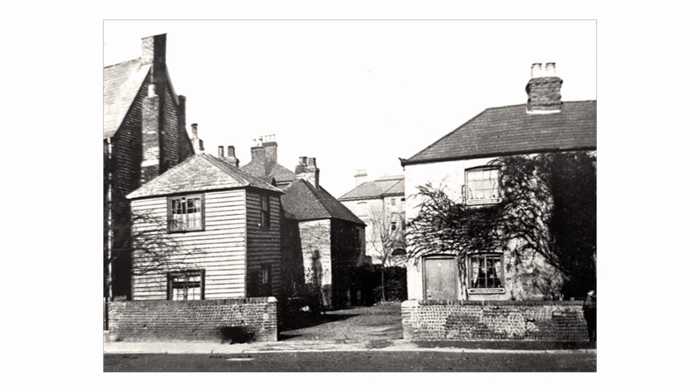And this little building on the left is where you could buy your tickets for the stage. And the stage to London from Eastbourne used to leave at 9 o'clock in the morning.